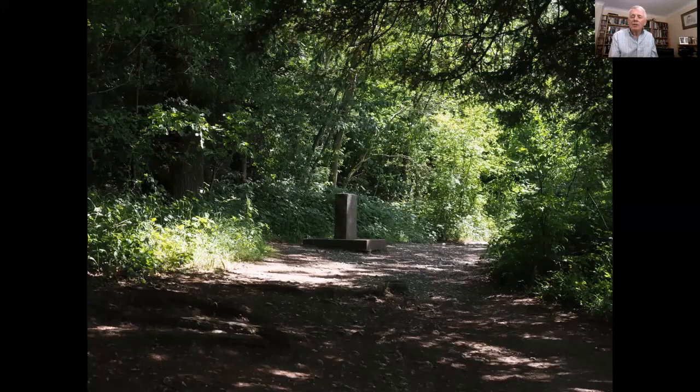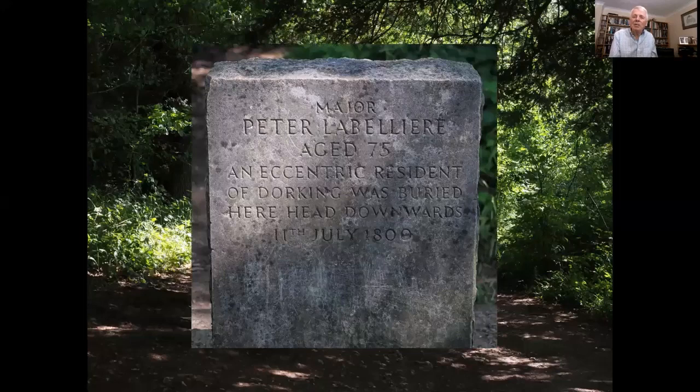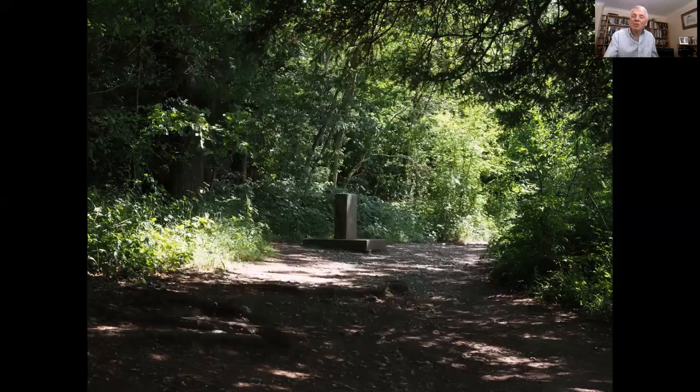But those of us who live in the area know that it's a tombstone. And it's that interesting tombstone to Peter Labilliere, described as a local eccentric resident, who decided he wanted to be buried head down on top of Box Hill. And there it is. That is his tombstone, up on Box Hill, and yet people just walk straight past it.